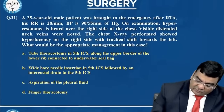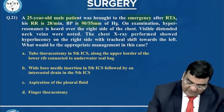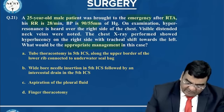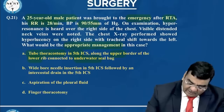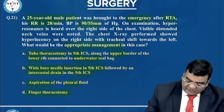This question we have also discussed, but let's do it. A 25-year-old male is brought to the emergency after a road traffic accident. Respiratory rate 28, blood pressure 90/55. It looks to be a lengthy question, so let me just read the last line, appropriate management. Whether to do a tube thoracostomy in the fifth intercostal space along the upper border of the lower rib connected to an underwater seal bag, or to put a wide bore needle in the fifth intercostal space followed by an intercostal tube in the fifth intercostal space, or aspiration of the pleural fluid, or finger thoracostomy.